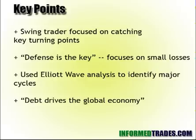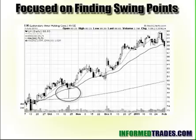Paul Tudor Jones definitely abides by a strict money management protocol. Even though he is in many ways a short-term trader, or at least he was back in the 80s, his current approach is a little unclear, as he grants much fewer interviews now. But at least back in the 80s, he used Elliott Wave to identify major cycles. Even though he was trading short-term, he did keep an eye on these big cycles. And in terms of fundamentals, his view is sort of that debt drives the global economy. That sort of helps him develop a macro view that he can trade against.